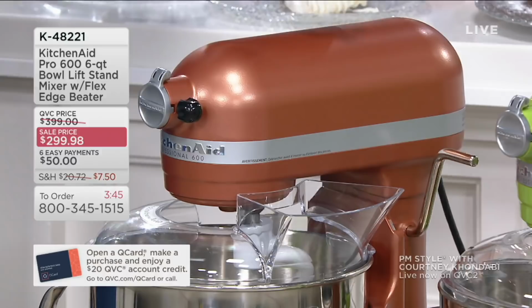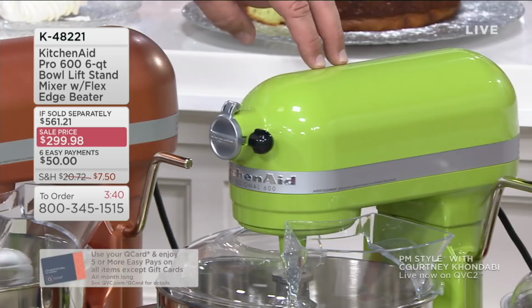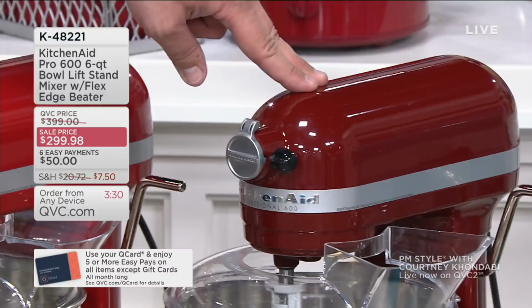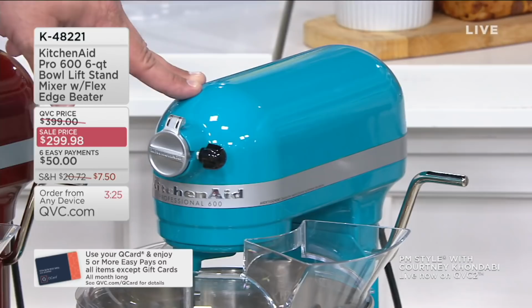Here it is in green apple. 415 left in the green apple. Here's red. 340 left in the red. Now our most popular. Here it is in gloss cinnamon. Here it is in ocean drive. But finally, blue willow just sold out.